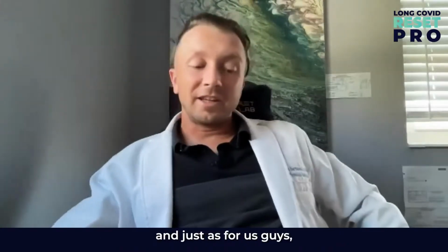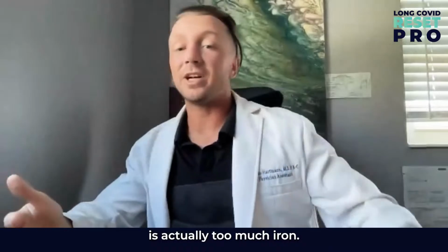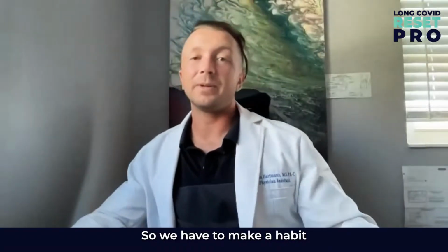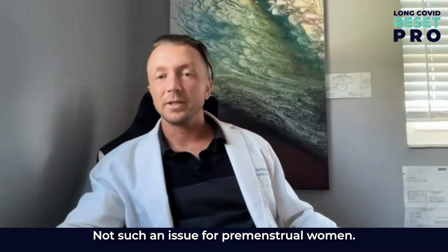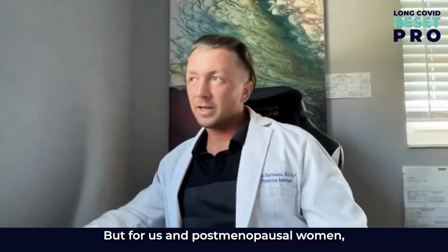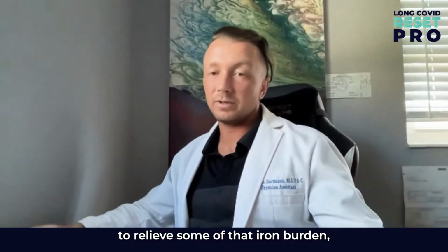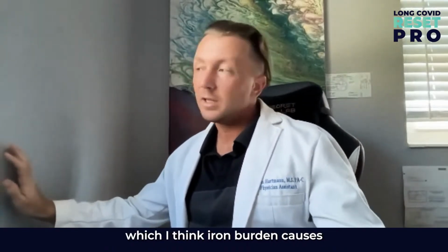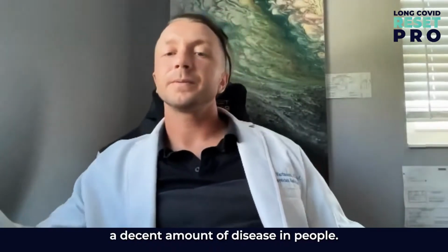Yeah, well, for us guys, the only risk with the ancestral diet is actually too much iron. So we have to make a habit of donating blood. Not such an issue for premenopausal women. They basically bloodlet every month. But for us and postmenopausal women, they may have to go and donate to relieve some of that iron burden, which I think causes a decent amount of disease in people.